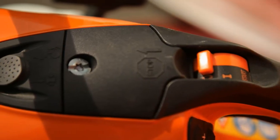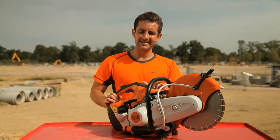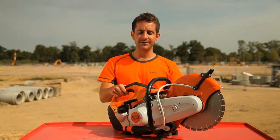Before you start the machine, you can pop in the decompressor. It should feel a positive click in. If you don't do that, you can cause excessive wear on the actual rotor system, but also it's harder to pull the machine over.